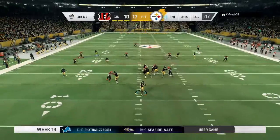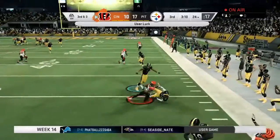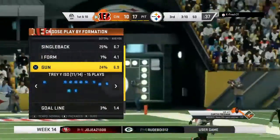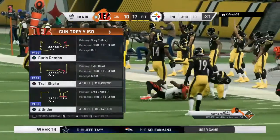Bravo! 57. Mike, 57. Now. From the gun on 3rd down. Sheets going top shelf for Smith. And for a 3rd time tonight, he's intercepted. Picked off near the 44. And he'll get this one out to the 50 to the midfield stripe. That is now 7 interceptions between last week and this week. 3 in this game, 4 a week ago.